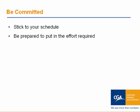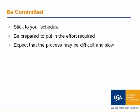Be prepared to put in the required effort. If you're not willing to put in the time, don't even bother. Put it off. Try to maybe take the course at a later date because you have to be ready to put in the effort. Expect that the process is difficult and slow.